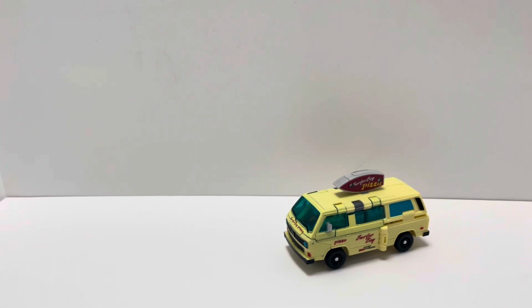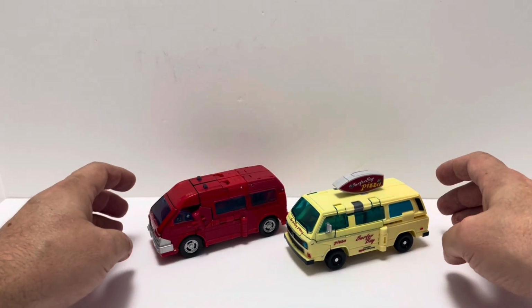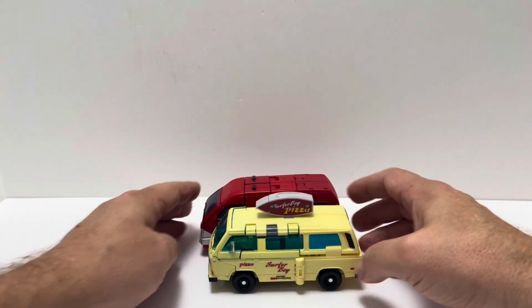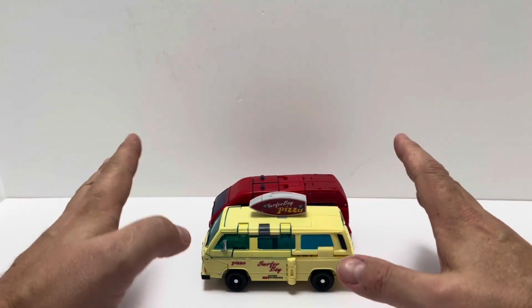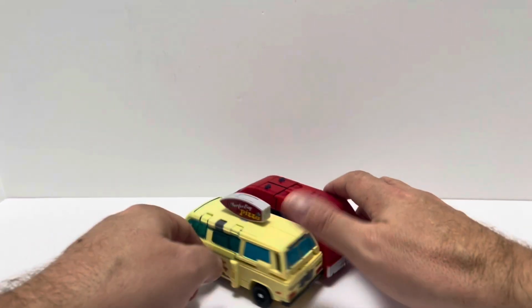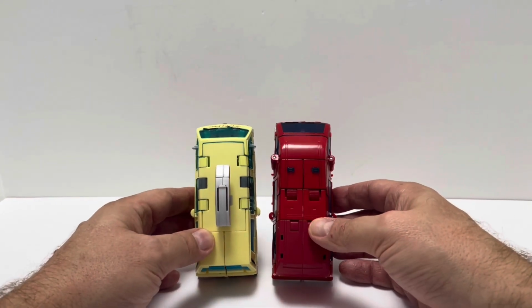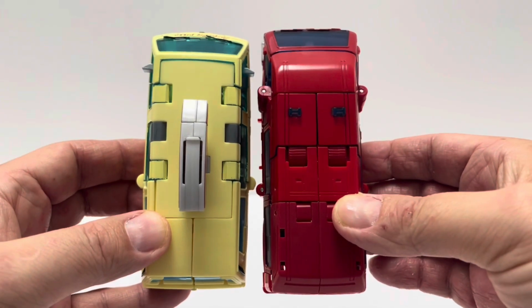Okay, let's do some quick comparisons so you guys get a sense of how big this guy is for scale. Bringing in the '86 Ironhide here from the Transformers movie. Code Red and Ironhide, these molds are very similar. I'm not sure how they transform yet, but they are very similar in size, so you can get a really good idea of how big they are. I think Ironhide looks a little bit longer.